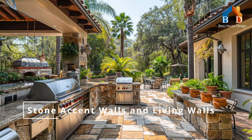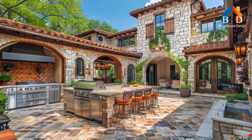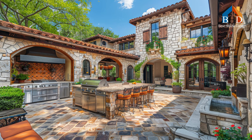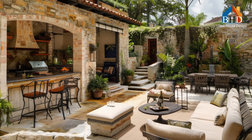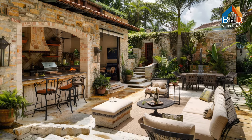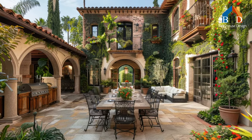Stone accent walls and living walls. But what truly sets this outdoor living space apart are the stunning stone accent walls and living walls that envelop the courtyard. Constructed with natural stone materials like stacked stone or flagstone, these accent walls feature a variety of textures and colors, from rough and rugged to smooth and polished.